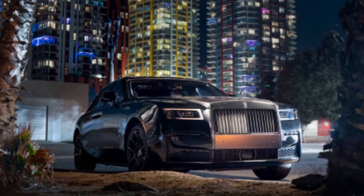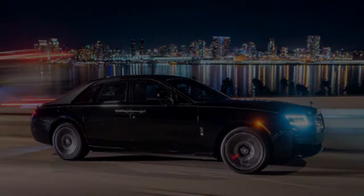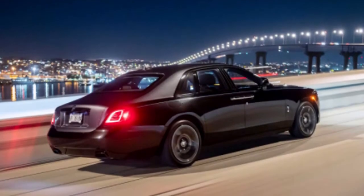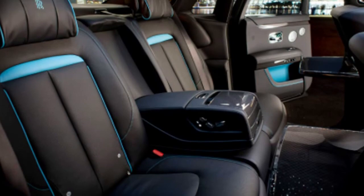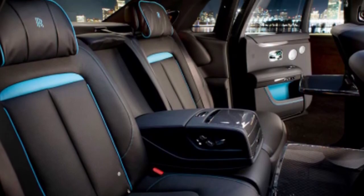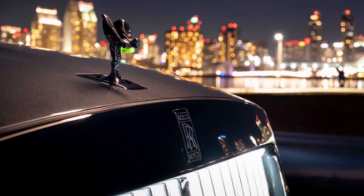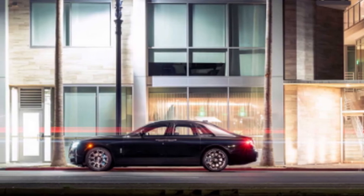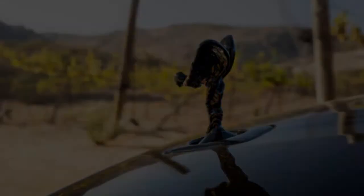As tested, the 2022 Rolls-Royce Ghost Black Badge we drove comes in at $484,950. This huge total starts with the $332,500 you'll need for the standard Ghost. The Black Badge package then adds $43,850 and includes the updated powertrain, suspension, and wheels mentioned earlier.